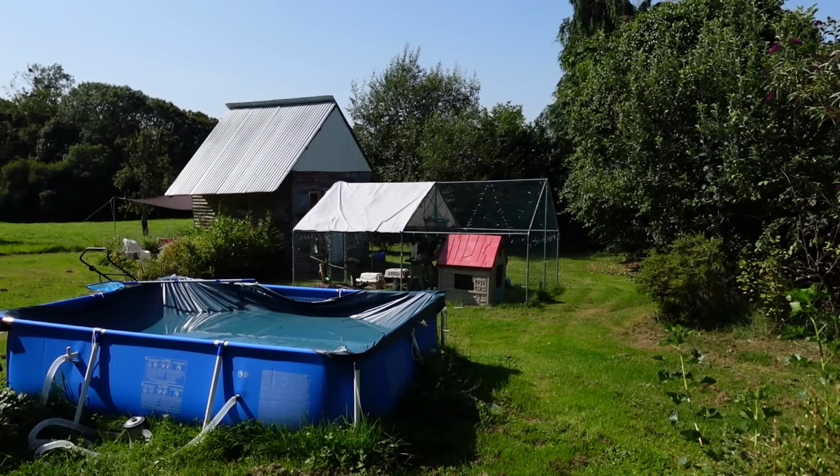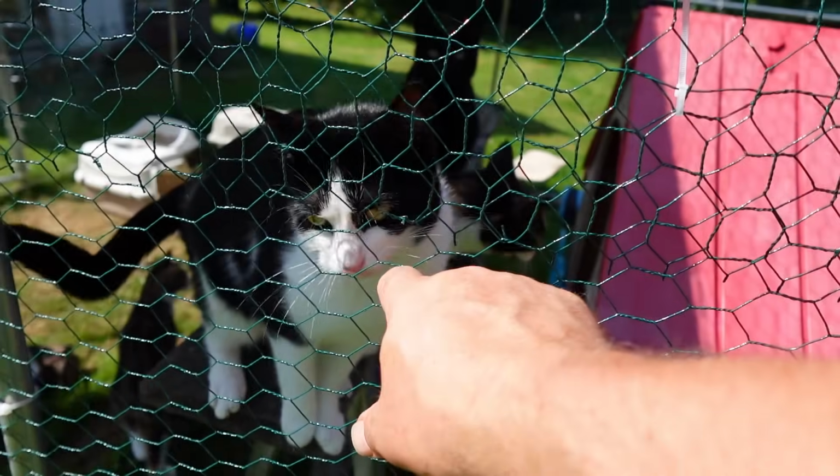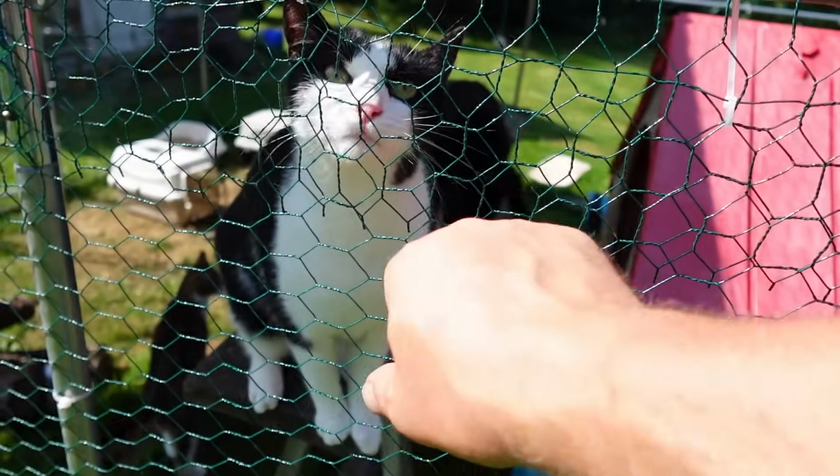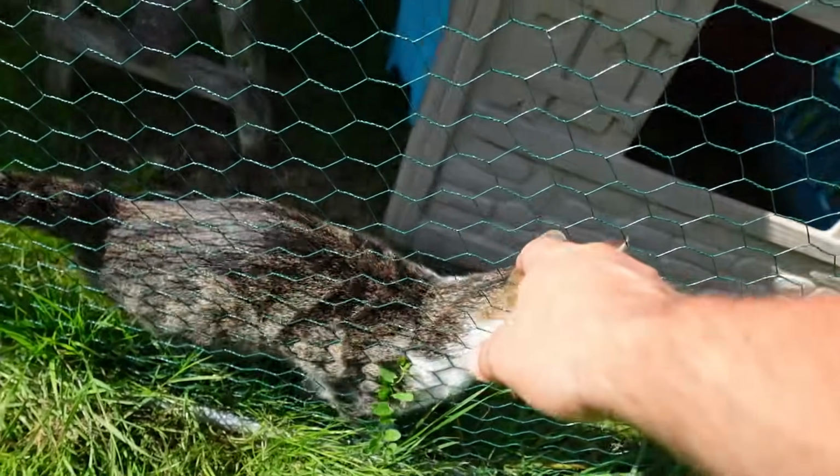Yeah, all the cats are lined up on their bench like bookends. People do ask me about you lot, so I thought I'd come over and show you, see how they're getting on. All grown up so much now. Turned out to be lovely cats.